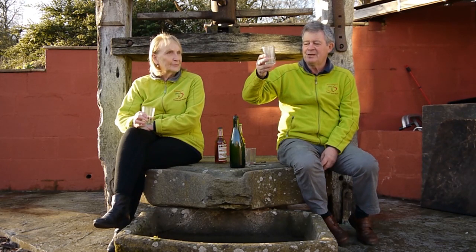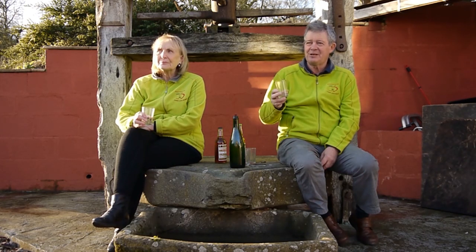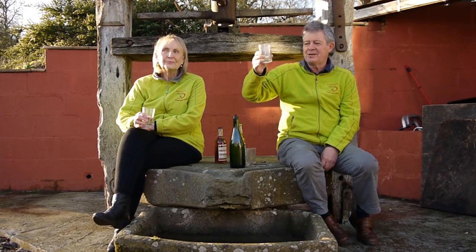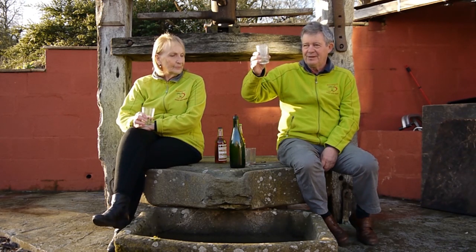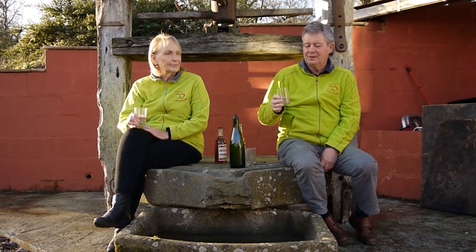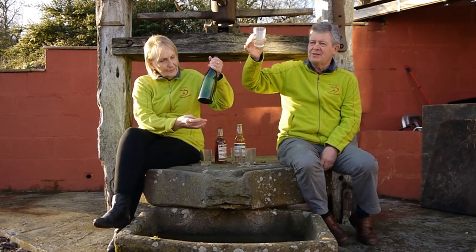Right. This was put down in September, fermented over the last couple of months, and now we're just tasting it to see what it's like. And we'll rack it off and keep this as a medium sweet perry, so we won't allow it to ferment anymore. That's naturally sparkling. There is some natural sparkle in it, not much yet, because it's still quite young.